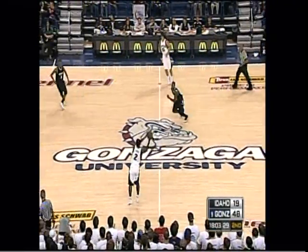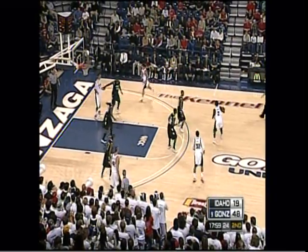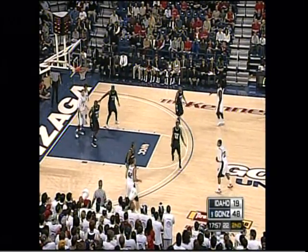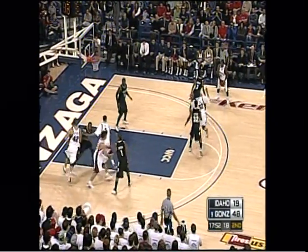It's absolutely astronomical what he's done in 10 seasons, and you know, been at GU over 20 total years as an assistant, and now 10 as a head coach. So he's been here a long, long time.